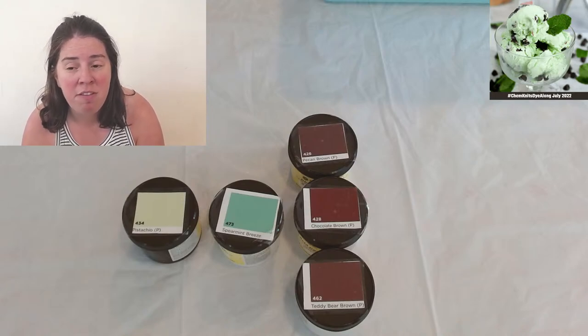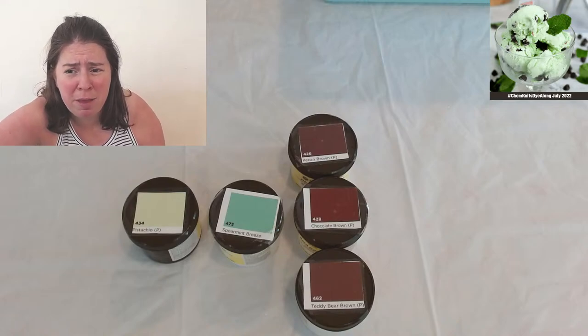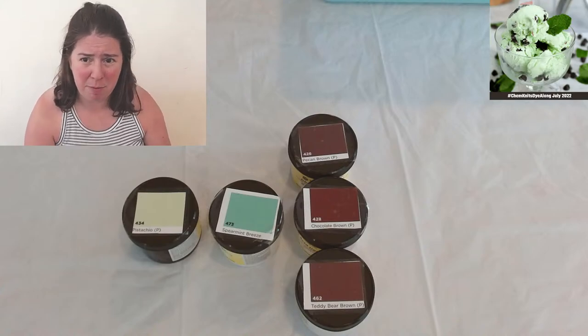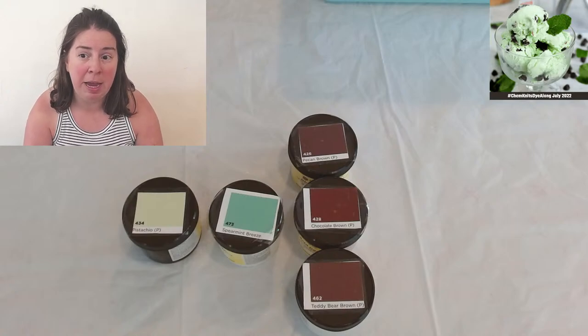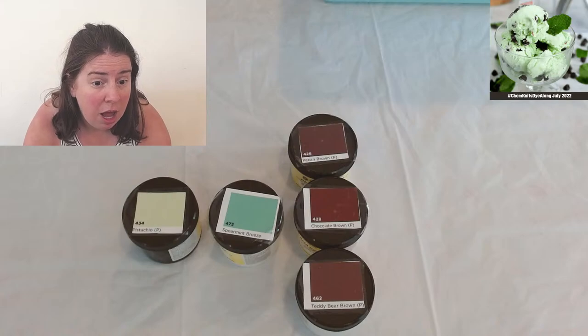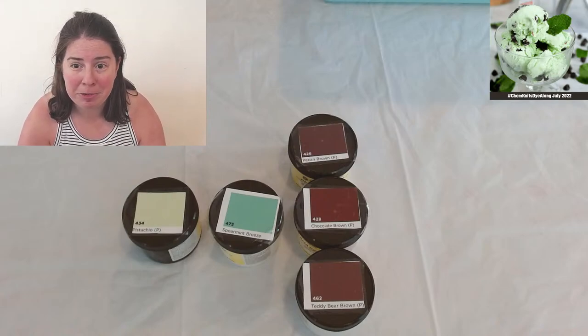And then for browns, I pulled teddy bear brown, chocolate brown, which is the one in the middle and is more red, but I haven't tried speckling with that before, so I don't know how good of a brown it would be. And then I have pecan brown, which would probably be totally fine as a brown. So those are the colors.